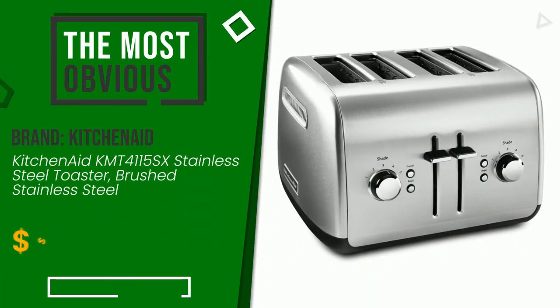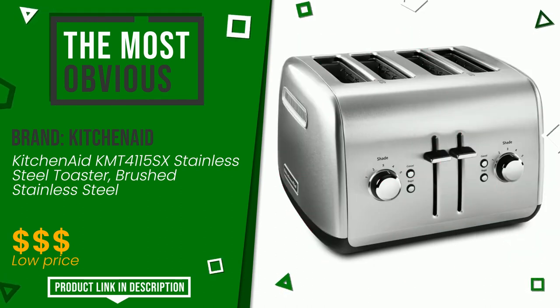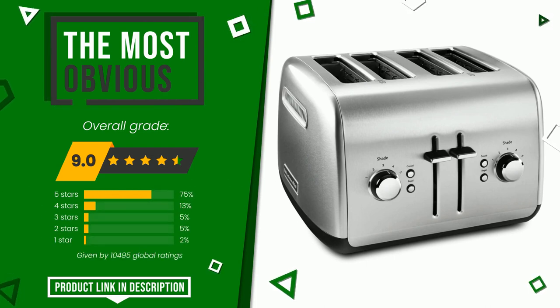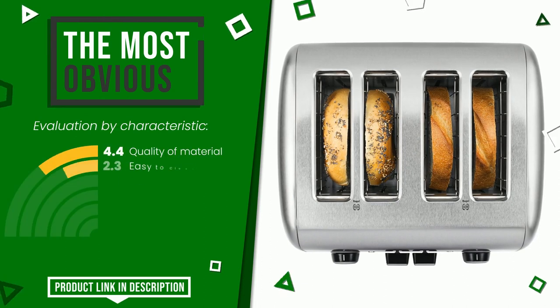This article by KitchenAid found a rating of 9 out of 10 total. It is the most discounted of this selection. Its peculiarities are: quality of material, easy to clean, easy to use, durability, value for money, temperature control.